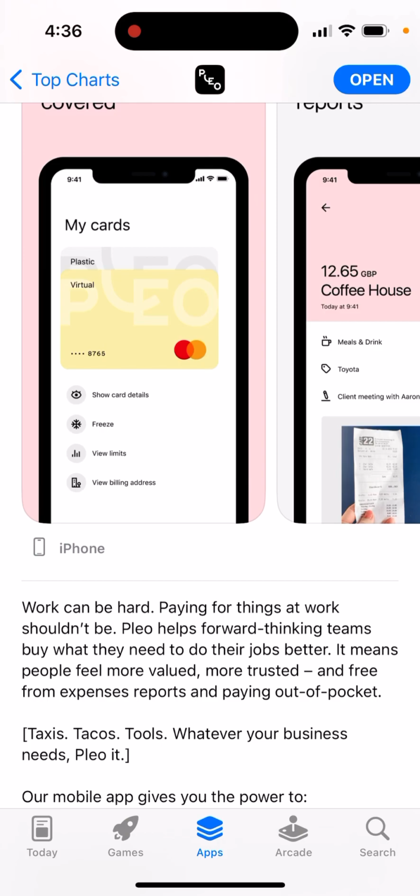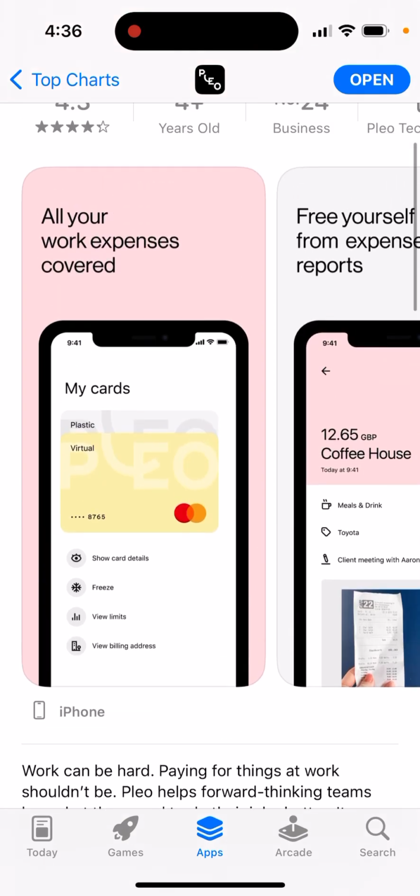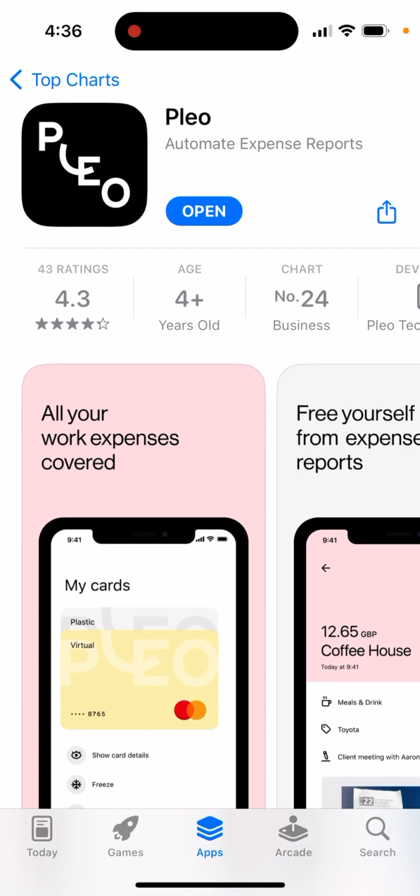Nobody knows where all of the expenses are, where they're going through, and all of the things like that. And then you just start to hire more people, and all the people also need some additional expenses, go on a trip somewhere, and you have no idea how to track all of this. So that's just where Pleo comes into place.